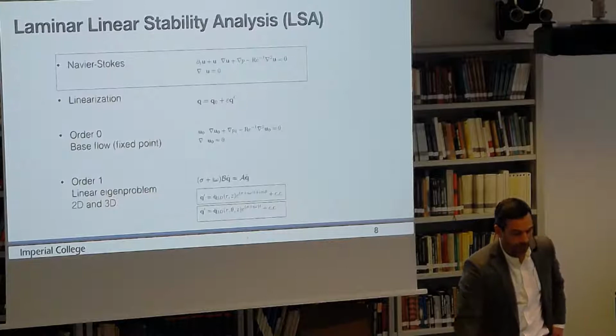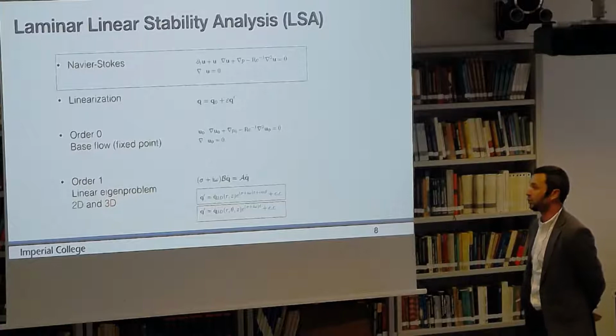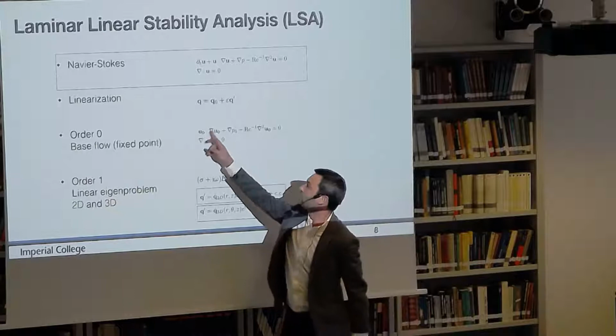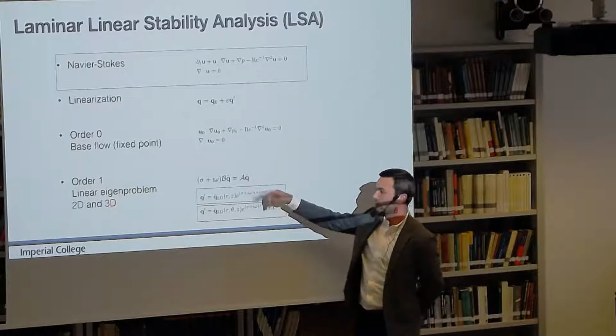So starting with a laminar linear stability analysis to quantify exactly what is the sequence of these bifurcations, we can start. I assume most of you are familiar with this methodology, just a linearization of the Navier-Stokes. At order zero, we can solve the steady Navier-Stokes equations, and these solutions are called base flows. These are fixed points, exact solutions of the steady Navier-Stokes equations. These are nonlinear solutions. We have the U0 dot grad U0 term here, and we find solutions using a Newton-Raphson method.